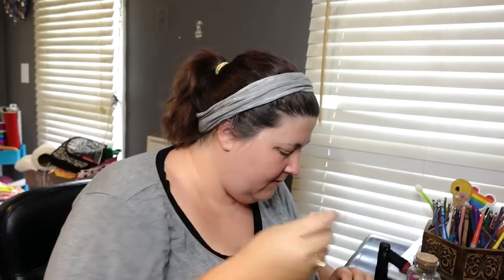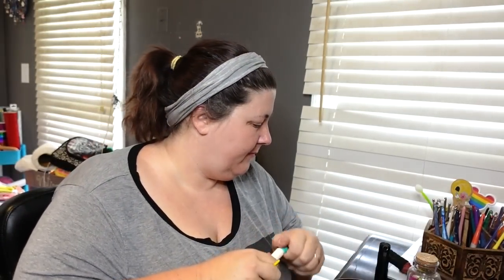Let me clip these on something. I need to refill this. I had to sleep with my heating pad on last night, and I have a bunch of these yarn needles. They are all over the house. I don't even know where half of them are right now.